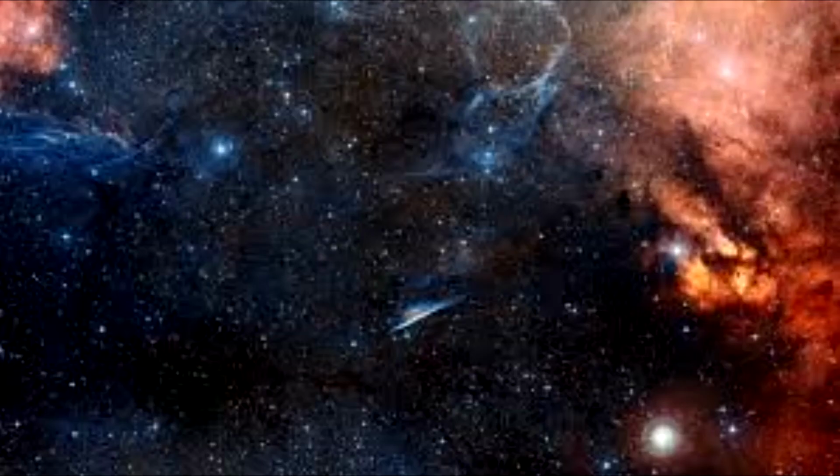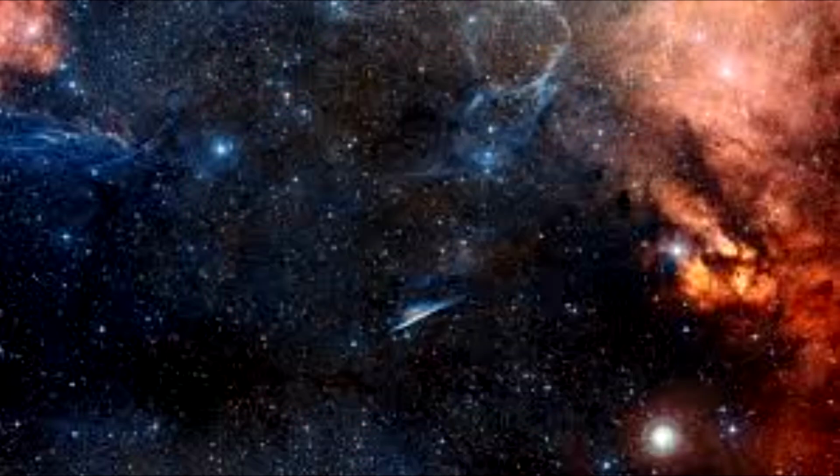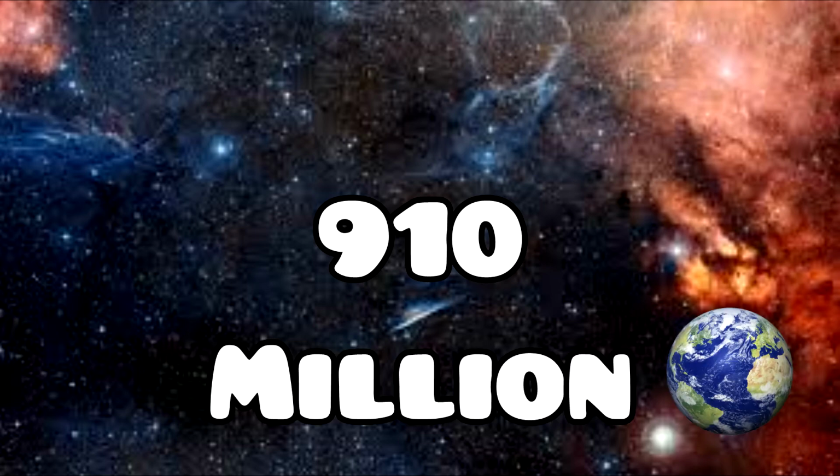Our Sun is only considered average for a star's size. The largest known star in the universe, Scuti, is 700 times bigger than our Sun. This means that 910 million Earths could fit inside the largest star in the universe.